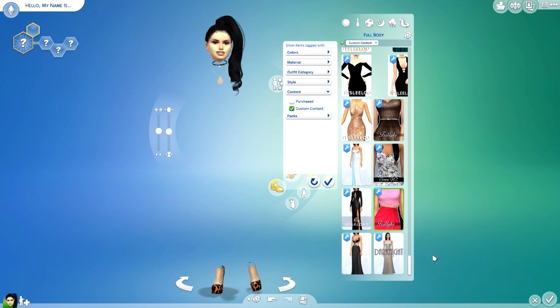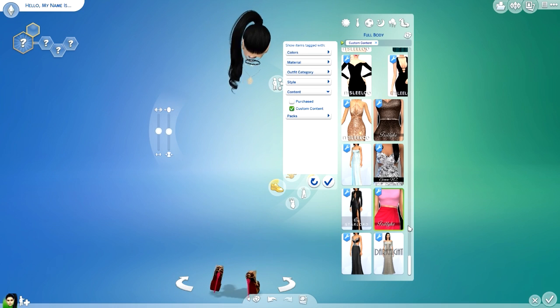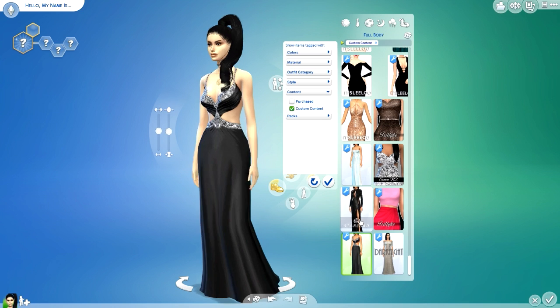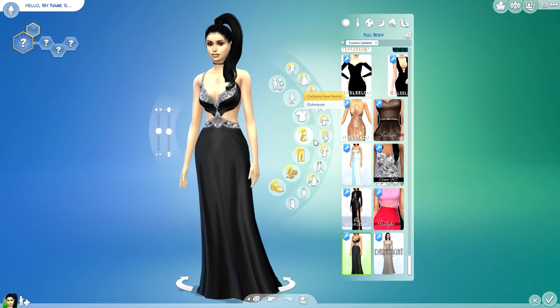And then this is also another one that I need to download a mesh to. Oh, so annoying. But this, I didn't need a mesh to in this either. Cool. Okay. So those are pretty much a general idea of what we got going on there.